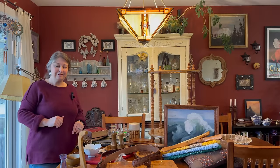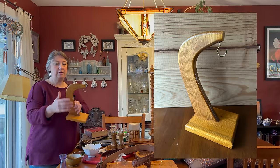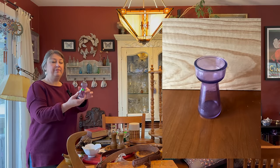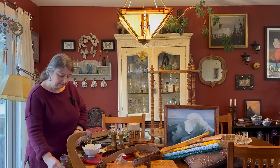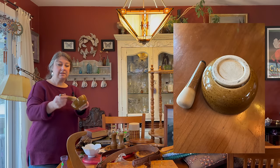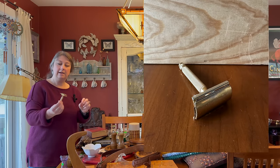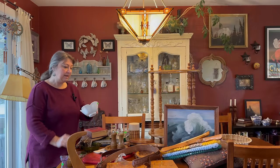So here's my haul. So I got this little banana stand for $1. This little purple vase, I suppose it is, for 25 cents. This pestle and mortar for $2.50. A little razor for $1.50.